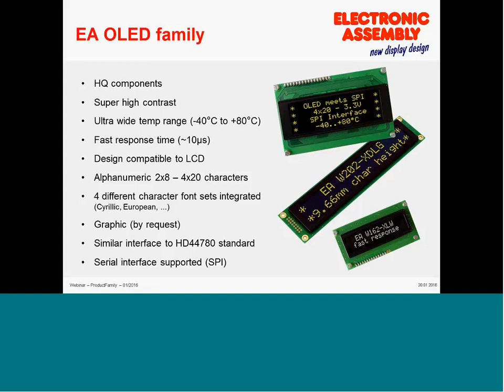We have application notes for all of our families with some programming examples for the initialization routine, for how to show characters, and how to show graphics, if it's a graphical one. In the case of the OLED family, the standard is a character-based display. If you need a graphical one, don't hesitate to ask. We can also offer a graphical one, but it's more a project-based solution.